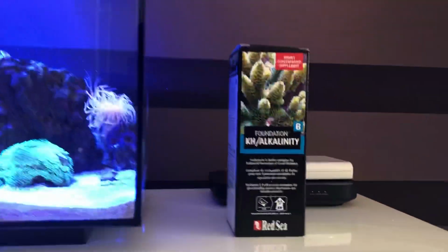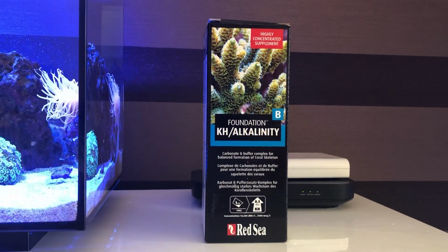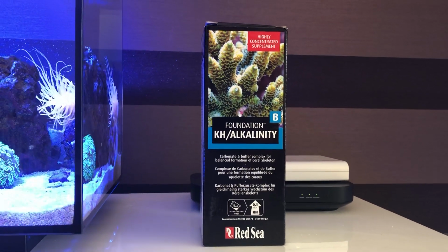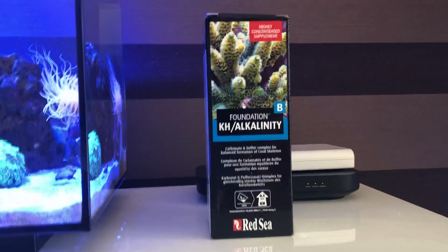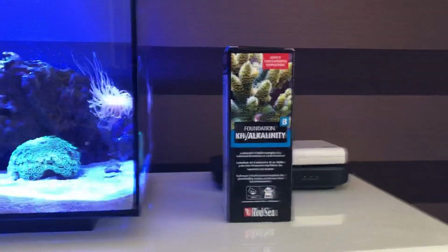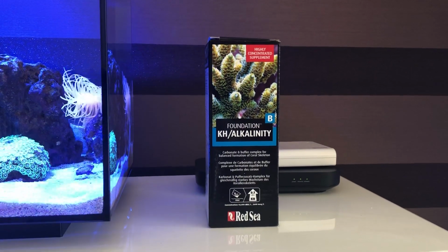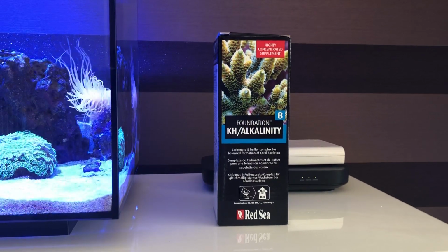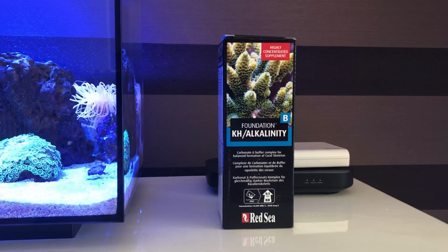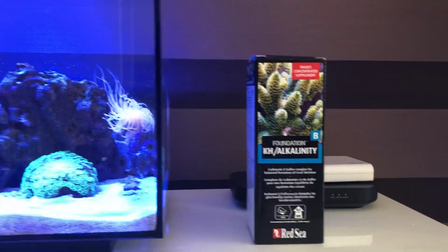So on that, I purchased this KH alkalinity booster by Red Sea. That was what was recommended by my local fish store, just before we went into lockdown. I think the cost was £16, so not massively expensive. It's a big old bottle, and for this size tank, you're dosing a very small amount every couple of days, and that keeps the levels up. I keep it at 9 DKH, and that seems to be working well for these corals.